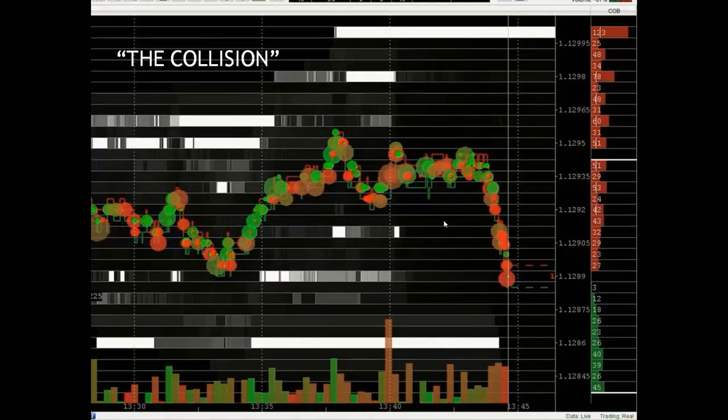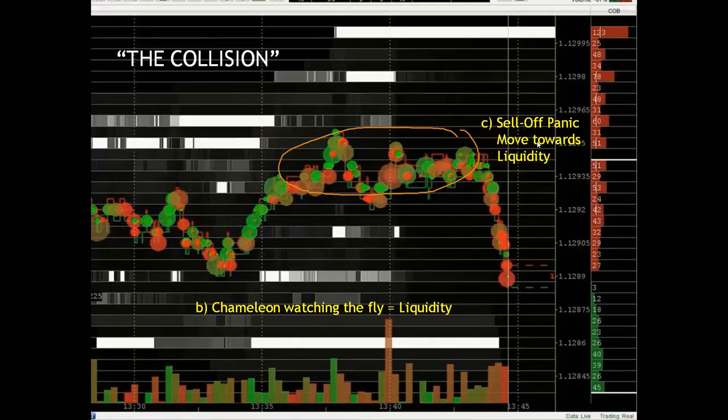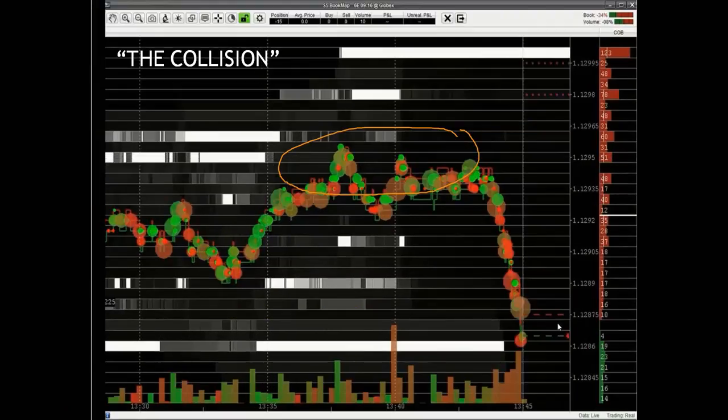So let's see the chameleon first, watching the fly, and then the sell-off panics, moving towards liquidity. So let's see what happens. Of course, we all know that that will be my key entry point. That will be my reaction point.